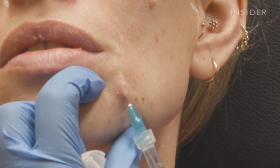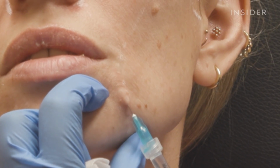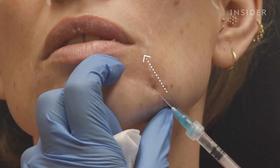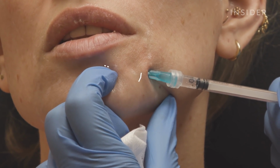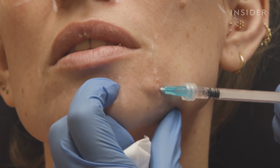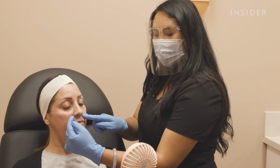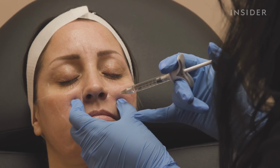So this area is very common for women noticing a drag downwards at the corner of the mouth. What I like to do is anterograde, so inject as I'm going upwards, where typically everywhere else in the face you would retrograde, inject as you're coming out. Right here, we call this the piriform, these shadows that come at the corners. That lifts the sides of the nose up and actually narrows the nares a little bit.